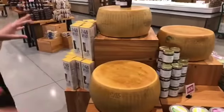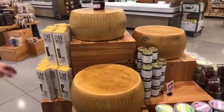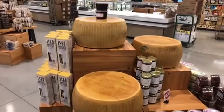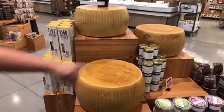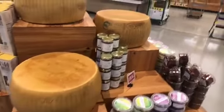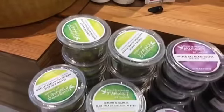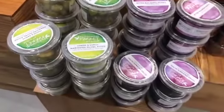I love our cheese department. It's delicious and beautiful. This is a giant wheel of Parmesan that our cheesemongers actually crack. So if you see shaves of Parmesan in these little containers, that is freshly cut Parmesan. I would grab some because it's amazing. I don't know if we have any out yet, but it's coming from this big wheel. And this is the cheese area here.